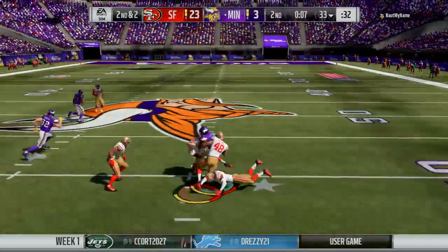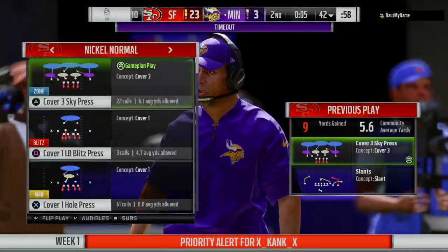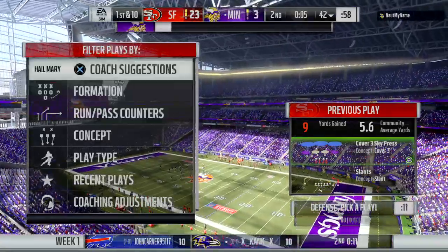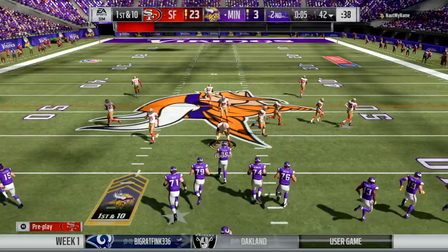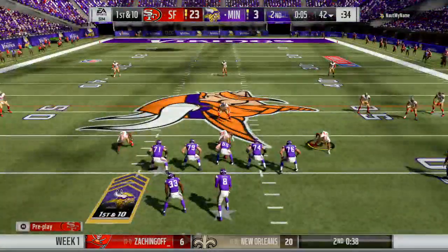To throw is Cousins. It's complete to Laquan Treadwell. And this offense is going to elect to burn a timeout with 5 seconds remaining in quarter number 2. Cousins now 8 of 17 so far, so under 50%, but he's got a 1st and 10.